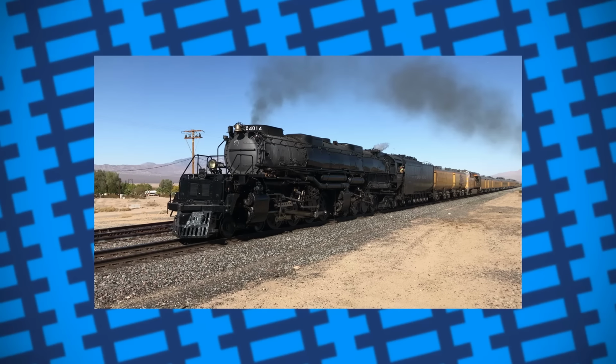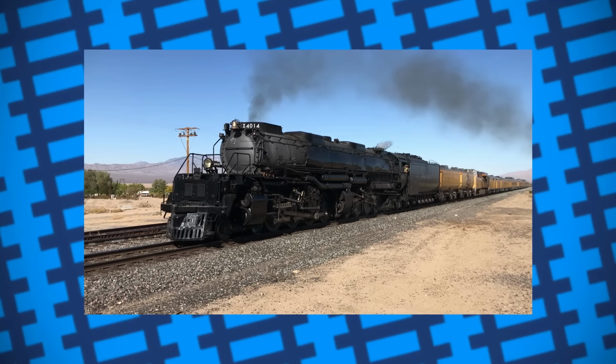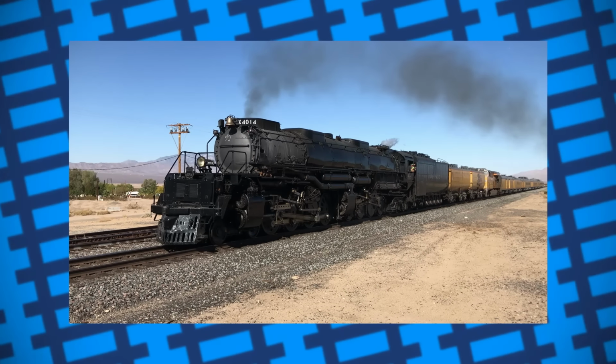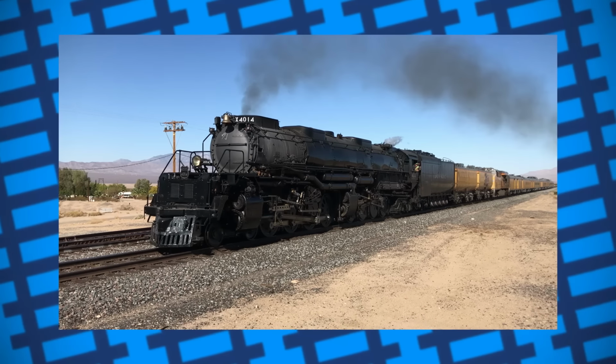Unsurprisingly, many have been preserved, with 8 still remaining out of the 25 built. 7 are currently on display at various museums around the country, with number 4014 being restored in 2019 and running various excursions to celebrate the 150th anniversary of the first transcontinental railroad.